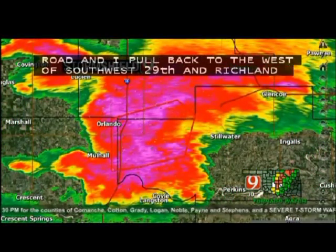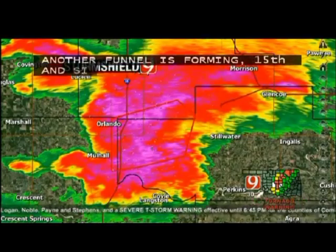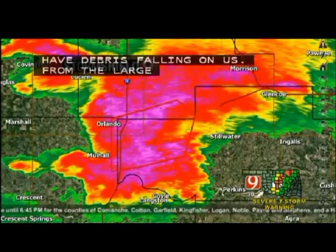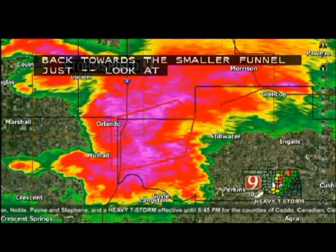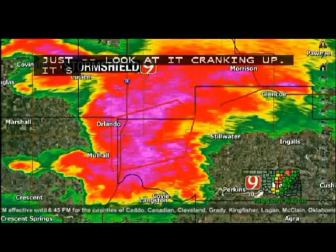We've got debris falling on us from the large tornado that's sucking back toward this smaller funnel. Boy, look at it cranking up. It's really cranking up back here as well. So you guys, as you talk, you need to give us your location each time, what direction you're looking, and what you think you see in this location. Tom and Rob, is that a tornado you have?